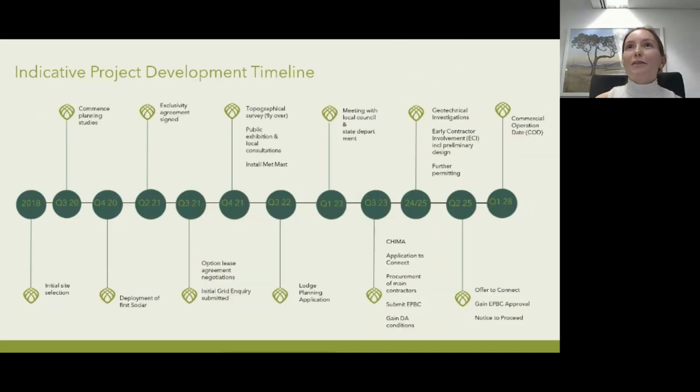All right, so where the projects come from and where we're going. As you probably realise, wind farms take a really long time to develop, and then they operate for a really long time as well. We began initial site selection for this site back in 2018 and commenced some of the planning studies. One really cool milestone was when we deployed the SODAR, which measures the wind on site, because it's all good and well that we have satellite data for wind, but we really do need the accuracy of on-site data. Then in 2021, the exclusivity agreements were signed with the landowners.